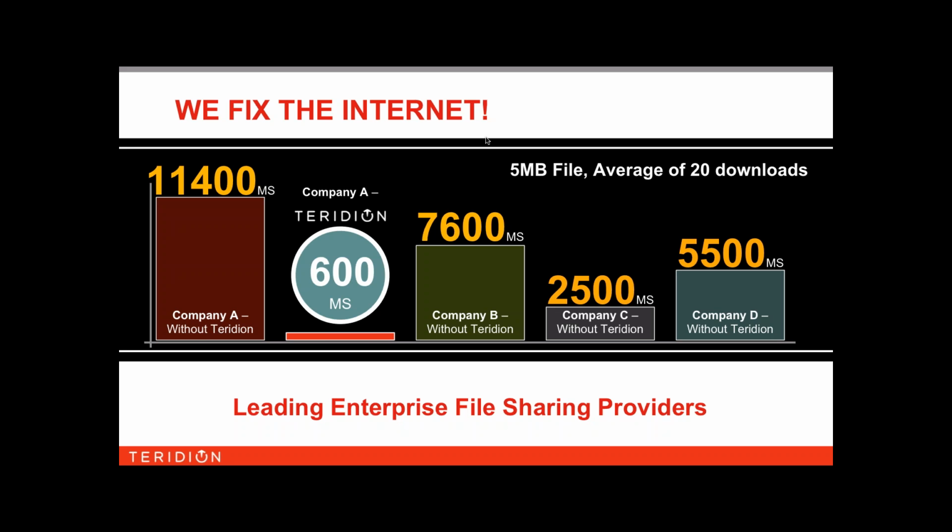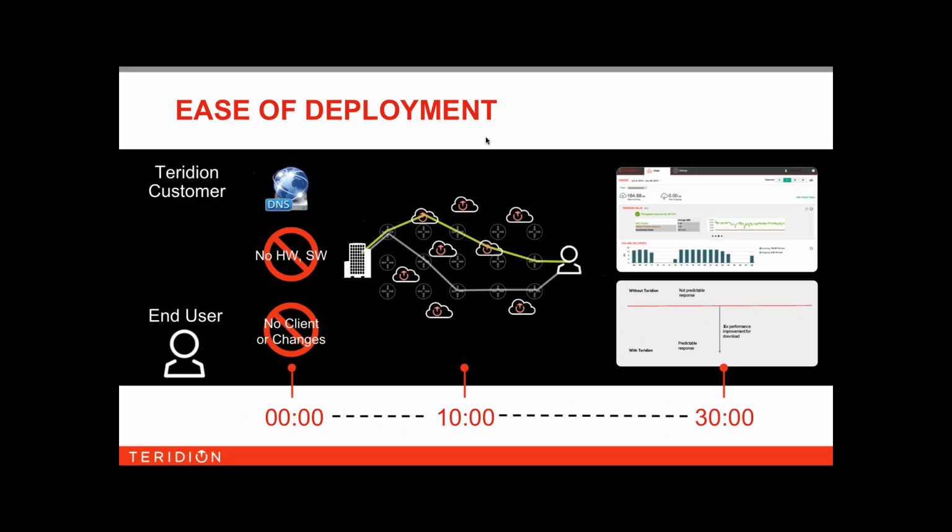And next slide, we can see, if you go over to the next slide. Okay. So the next slide is showing how you can switch your traffic to Teridion. Basically, all you need to do to become a Teridion customer is to make a simple DNS change, okay? And that is basically where NS1 is getting into the action.